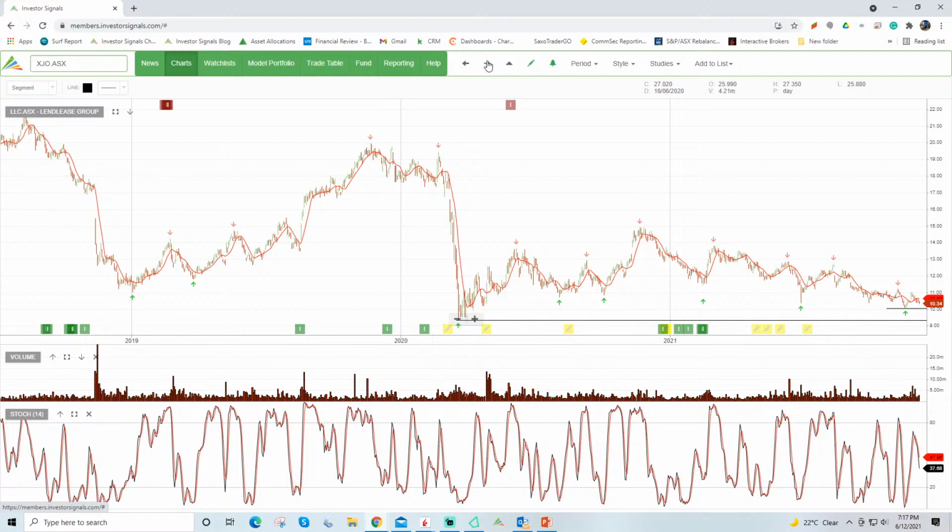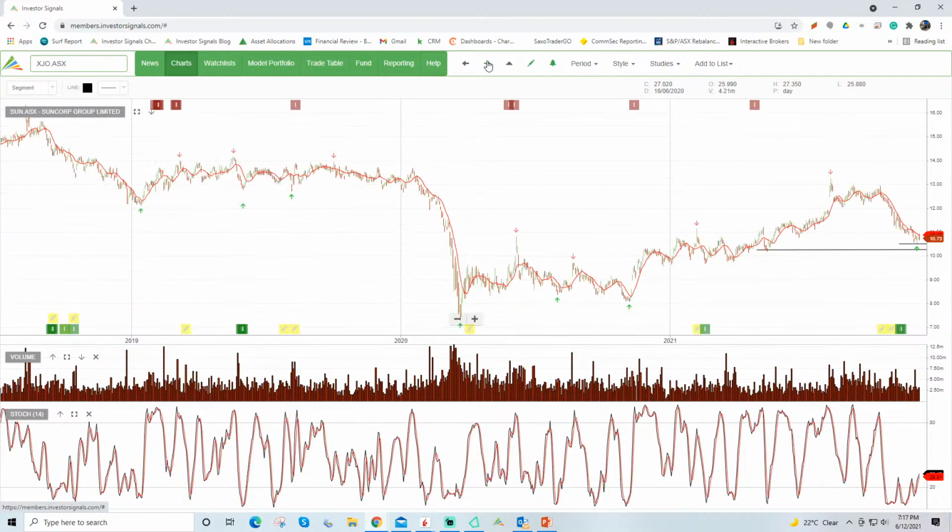Lendlease is a recovery opportunity. Looking out 12 months, maybe 18 months from where we are today, we expect to see much stronger trading conditions for Lendlease, and it could be a surprisingly strong stock over the next year or two that maybe not a lot of people are focusing on at the moment.